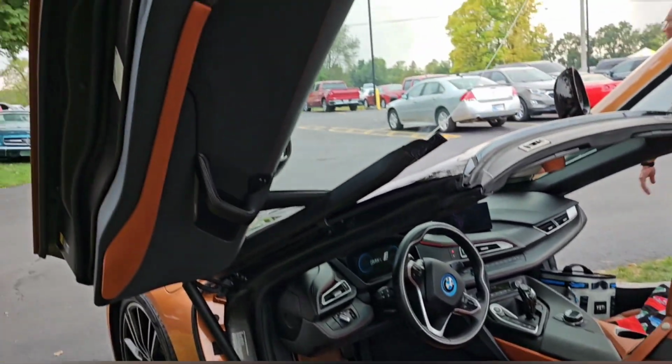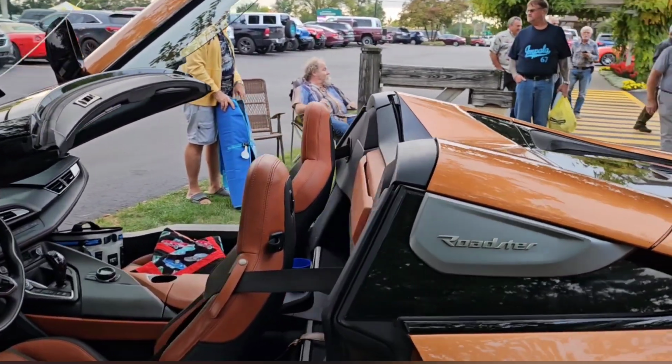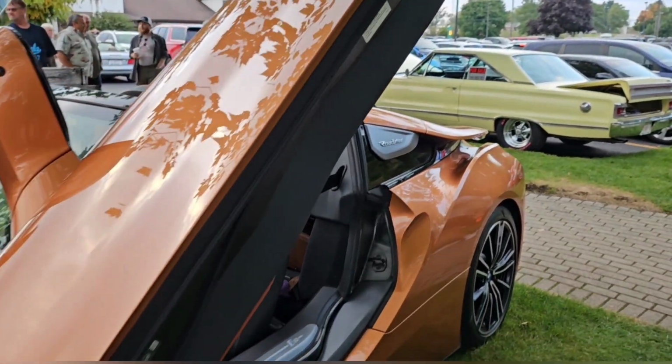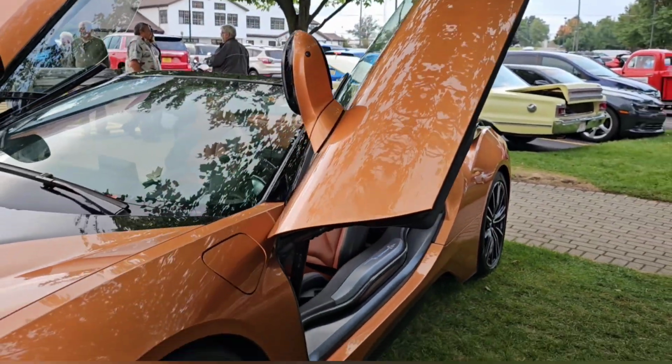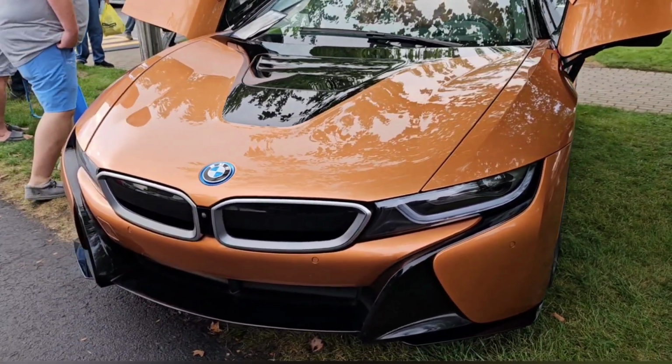Crazy cool car. And you see the doors, they go up on this. And like I said, it's the Roadster. All electric BMW i8. And the front end, it's just super awesome too, guys.